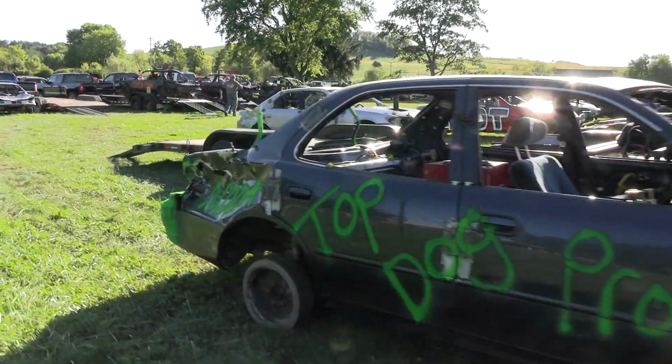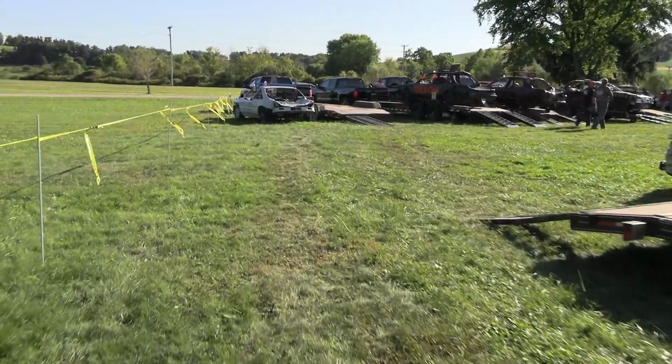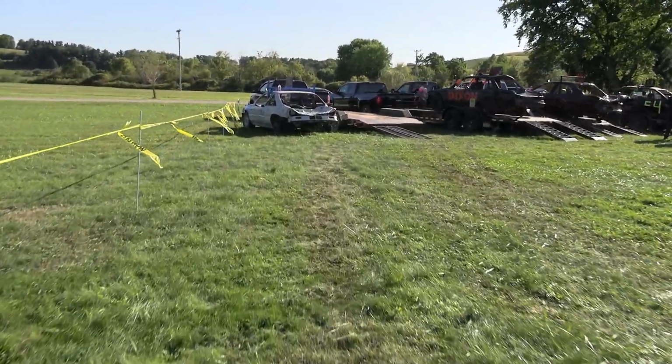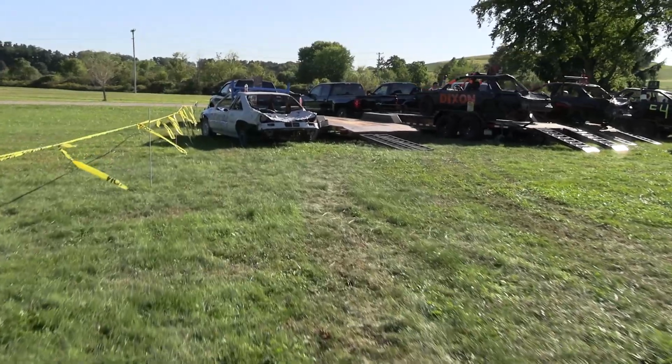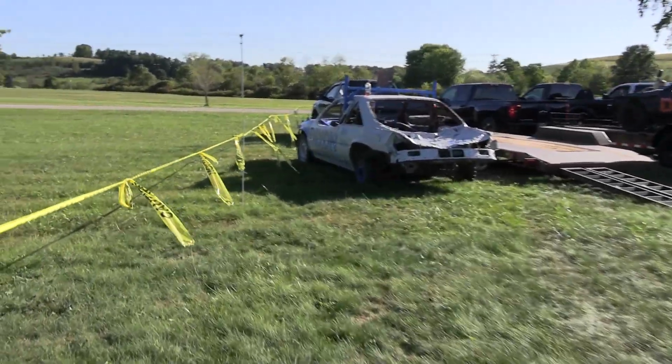I always say this is going to be a short walk around through the pits, but we all know that's a lie. So I'm going to guess we're probably going to be around the 20 to 30 minute mark by the time we're all said and done, but it's definitely going to be a heck of a show based on what you guys have seen.